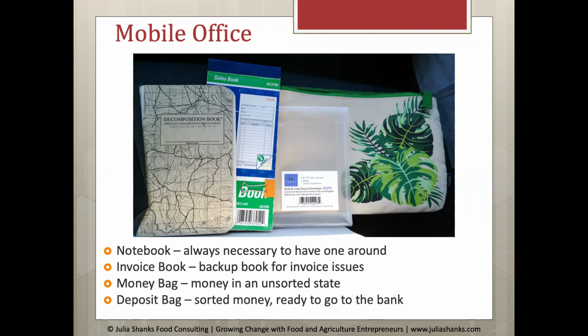The third thing is a clear money bag. The clear bag is just something that, again, I probably picked up at a local Staples or someplace, and it's where the money goes out of the farm stand when I just pull it at the end of the night, which means that it's not necessarily counted and sorted and all of that. It just kind of gets shoved in there. And then the fourth one is the deposit bag, sorted money, ready to go.